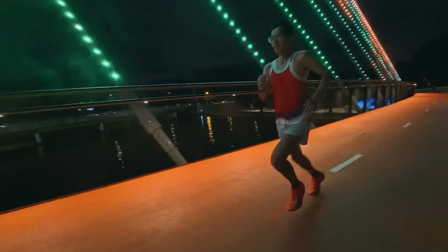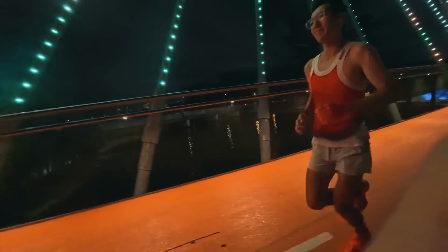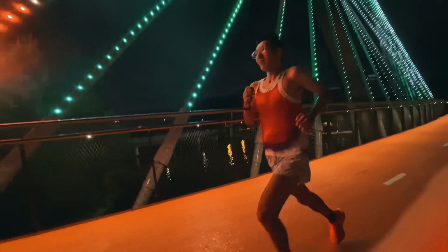So obviously the parts where there's still footage means that Max was still with me, but in the second half of the course, in the really dark areas where I was running solo, I felt pretty lightheaded at some points.